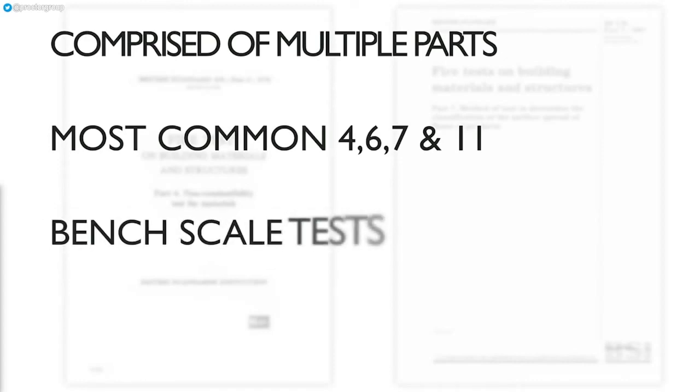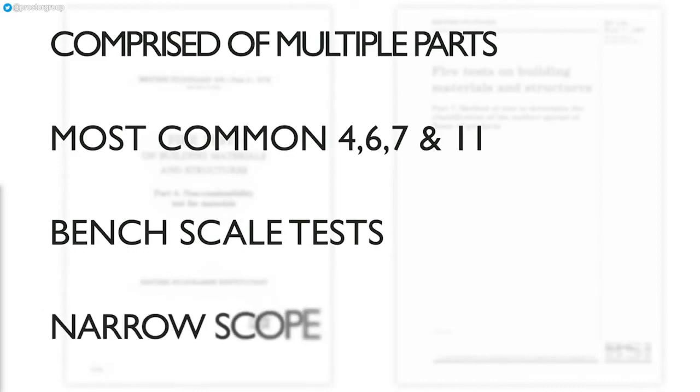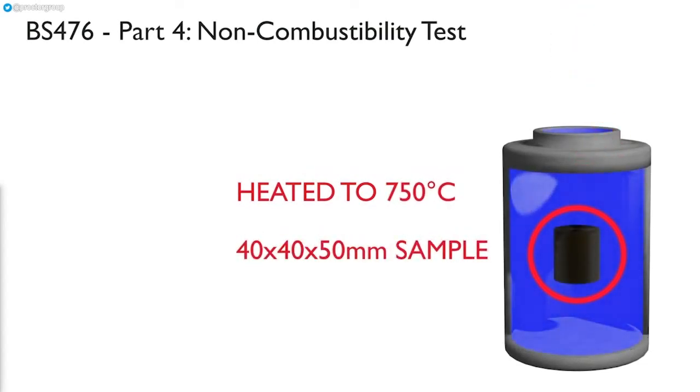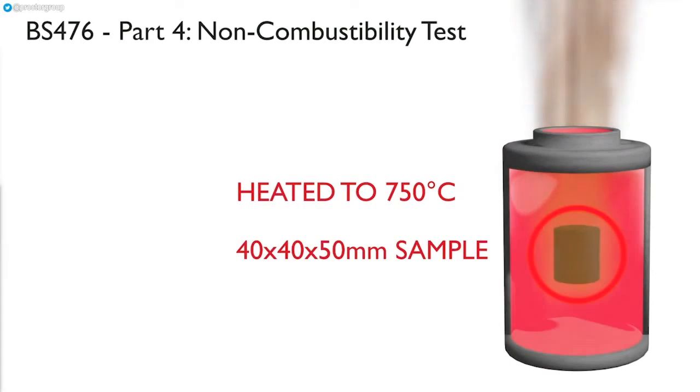BS 476 tests, however, are bench scale tests, so they're conducted on very small samples and are tightly focused on a particular aspect of performance in isolation. For example, BS 476 Part 4 uses a small furnace heated to 750 degrees, into which is placed a 40 by 40 by 50 mm sample of the material under test. For many years, this was the only test used to determine combustibility of material in the UK, although, as you may have noticed, the test setup does not particularly resemble a realistic subassembly of a building.